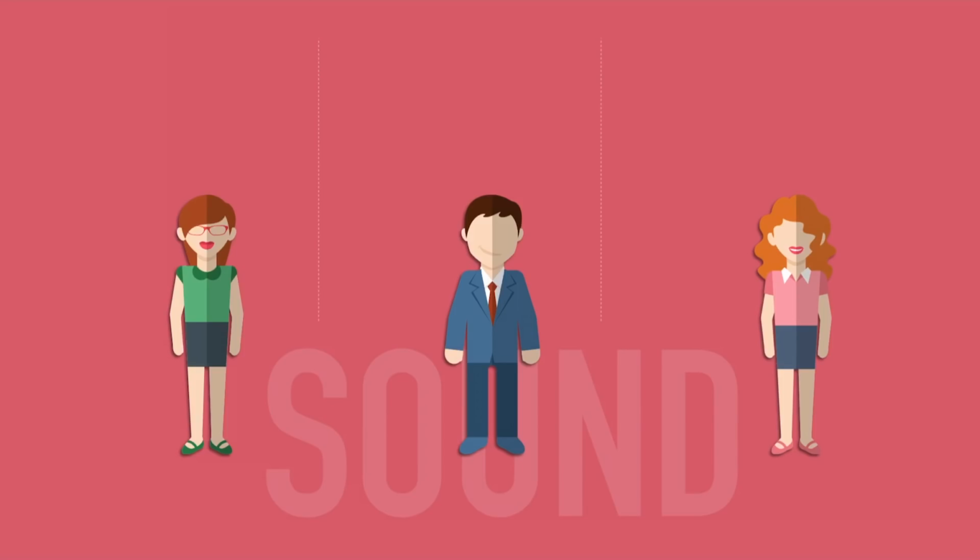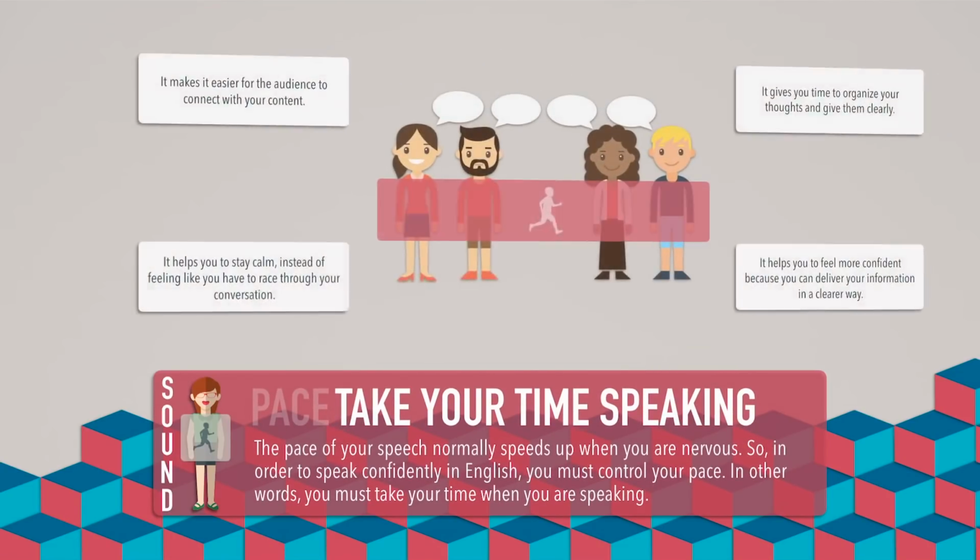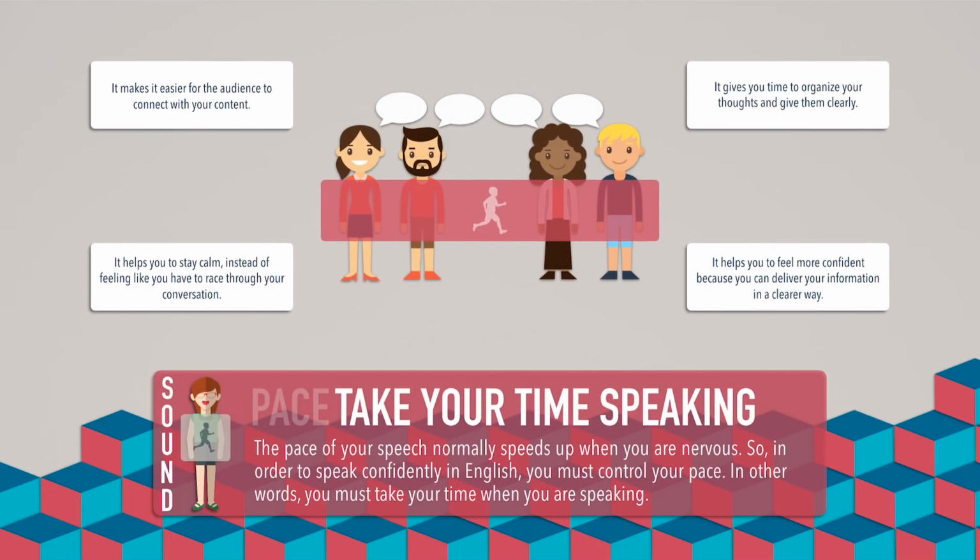Now, there are 3 parts to this as well: pace, stop, and silence. Keep going and you will really learn a lot about how to use this. So the first one is pace. Take your time speaking. The pace of your speech normally speeds up when you are nervous. So in order to speak confidently in English, you must control your pace. In other words, you must take your time when you are speaking.